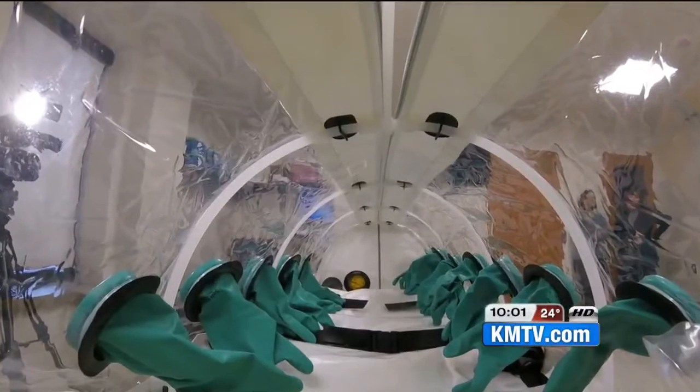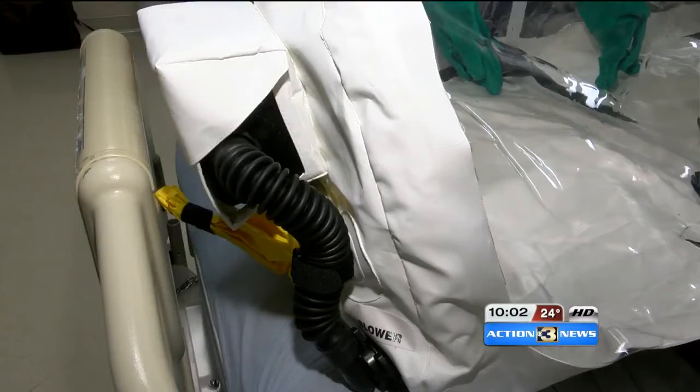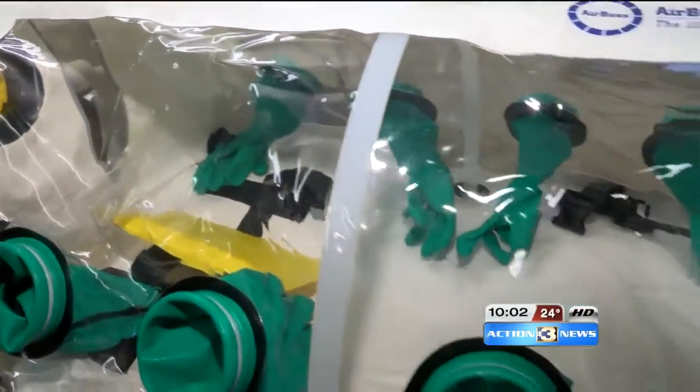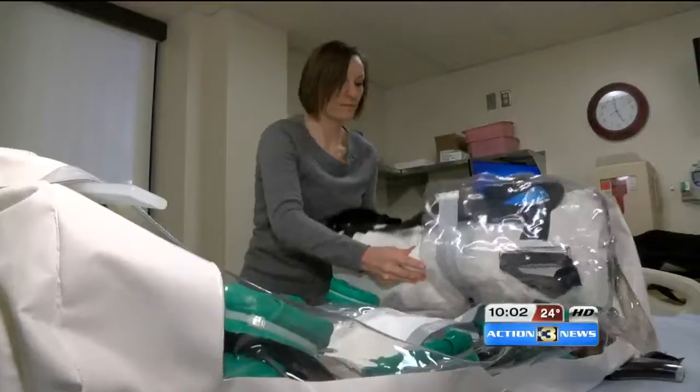This one comes with a pocket on the back so that you have the capability to put a backboard underneath. The recent purchase of 17 more isopods will be dispersed to hospitals across the metro. It's very important for the community to know that they're going to be safe from the patient. It's also really important for the staff to know that they can take care of that patient in a way that is not going to endanger their own health and safety.